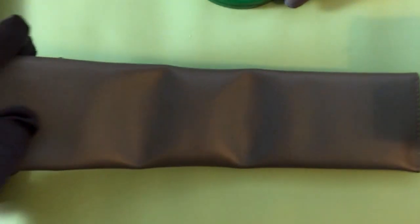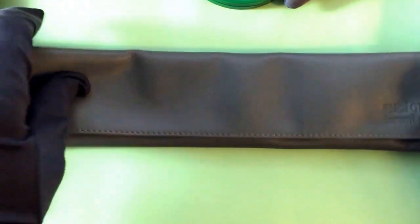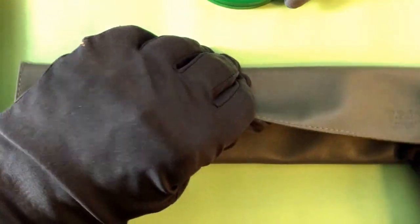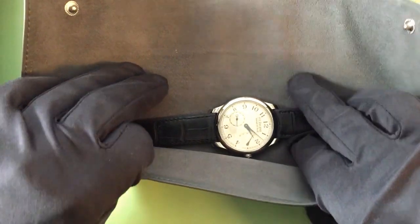Well, this is going to be a pretty short unboxing. When I got it, I just opened it up right away, so let's take a look. I'll open it here, and we'll pull this out. This is the travel case that comes for this particular watch, and we'll have a look at it. Here it is.